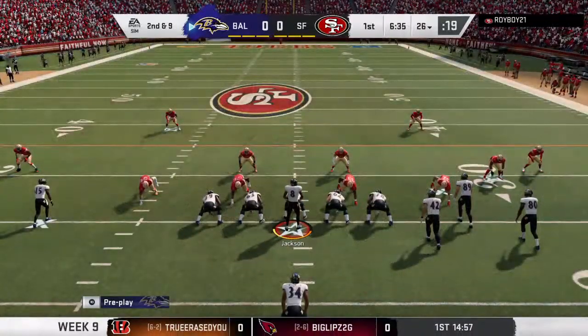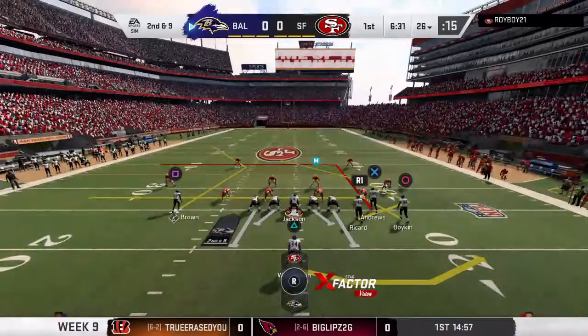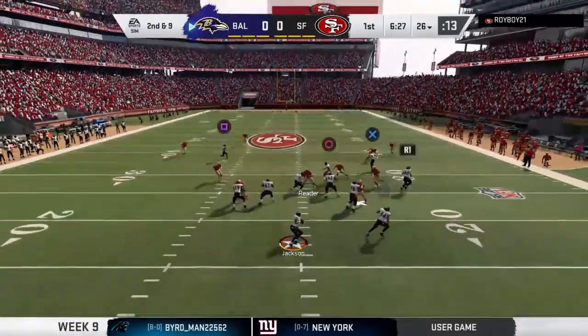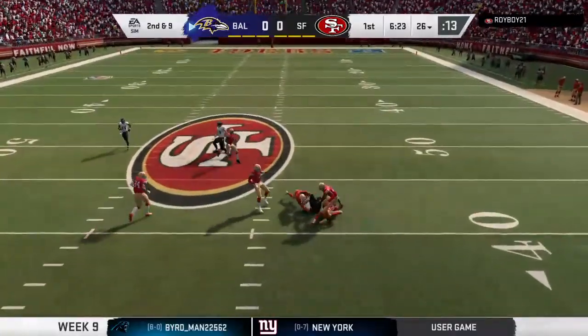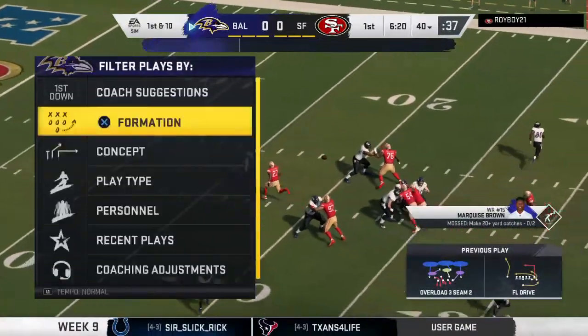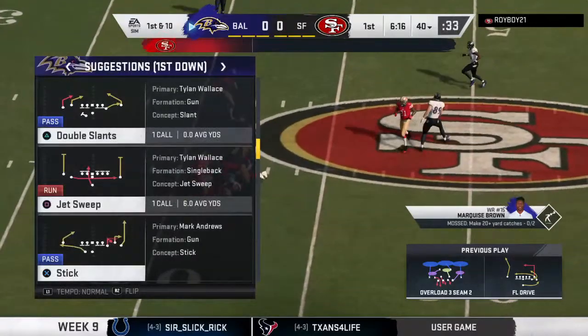Here's 2nd and 9, just a yard on that last run. Throwing is Jackson. And he's going to drop this off to his fullback. And he takes this up to the 40-yard line before being corralled. They get 14 on that one. That's good for a Baltimore first down.